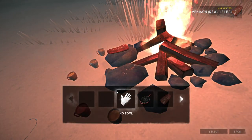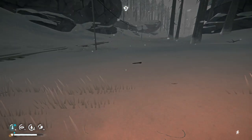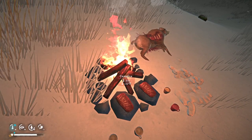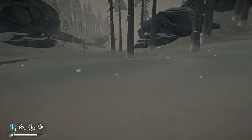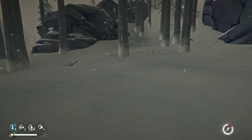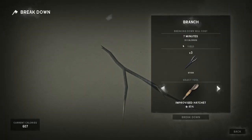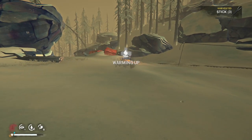And we'll go ahead and cook this. Yep, these are good. And then I think what we'll do, 30 minutes, 9 and 24, that's fine. Let's go out here and just break a couple of these down. 7 minutes for three or 10 minutes for three. Let's do the 10. Cool.